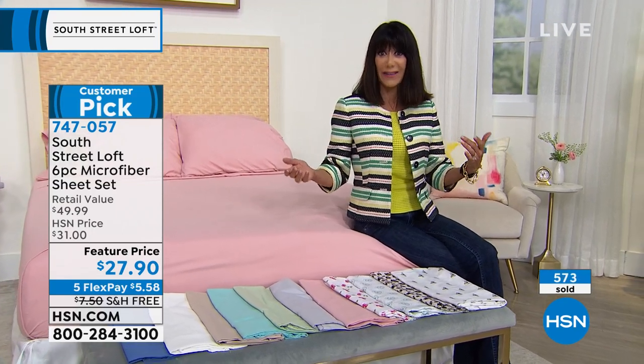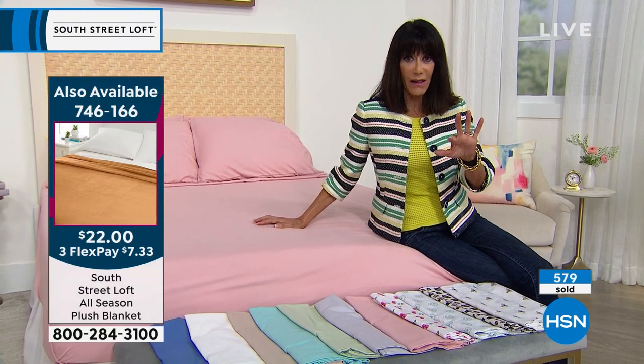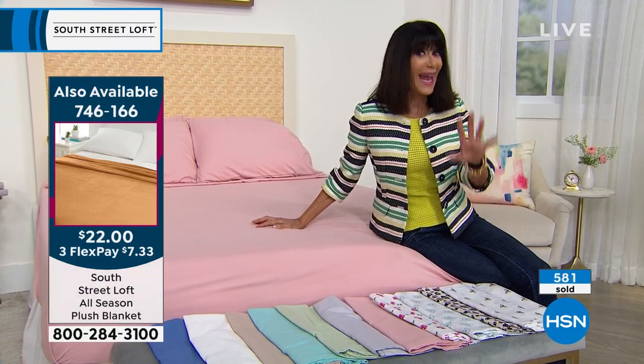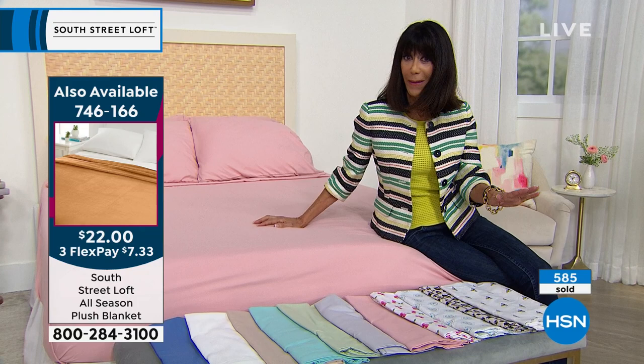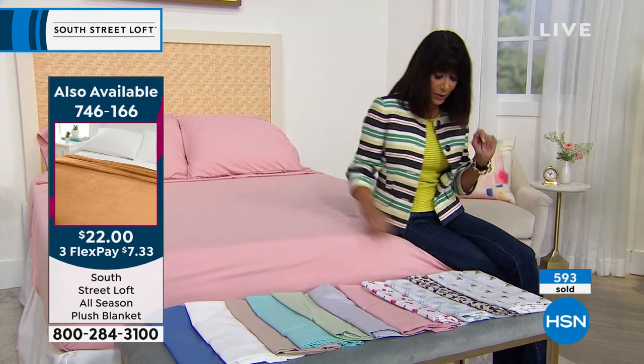And Rob, can I go through and update everyone? We're going to do that again so you can know what I have left in them. Because we did start with twin, twin XL, full, queen, king, and California king, and all of them at this price today. And then we're actually showing you the blanket number too. That's coming up a little later on.